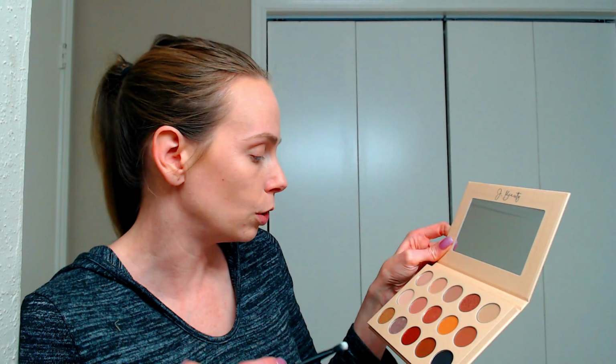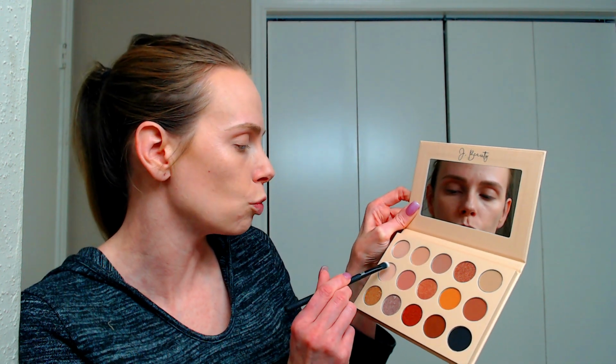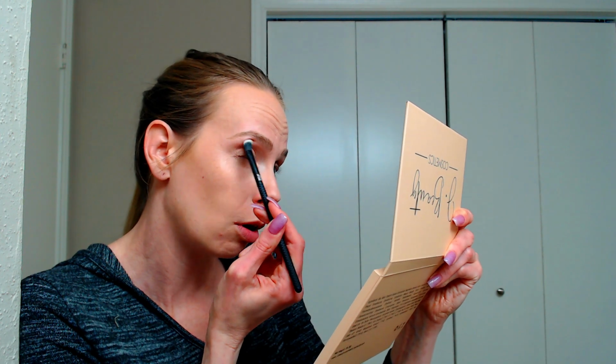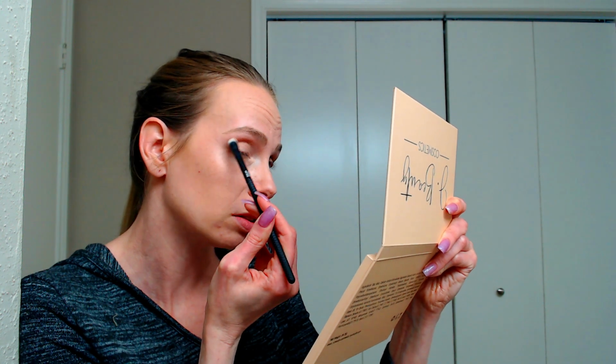I think I know what I want to do now. So I'm going to go into this one right here that we have just swatched. I'm going to put it, let's use our mirror, duh. I'm going to put it right here on my crease. Right up here on top of the brow bone, on top of the crease. Try to create a base.